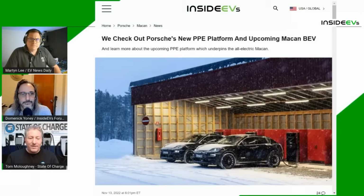And they came up with 100 kilowatt hour, and it's interesting, we kind of pressed them on it, like, it's such a nice round number, and they're like, no, if it was 99, we would have been 99. But that was the perfect size for weight and balance and driving dynamics. So the Macan, at least the Macan for certain, will not have different battery sizes.